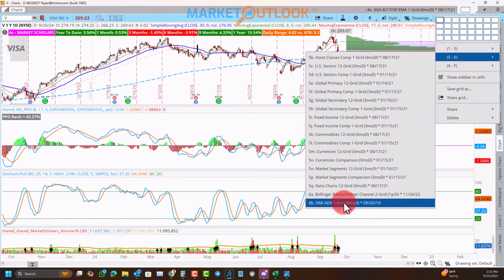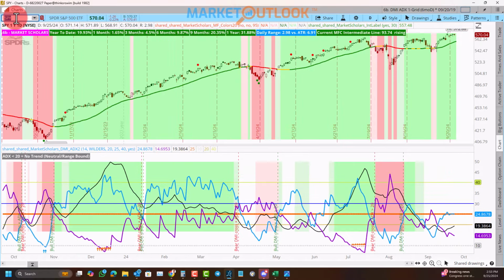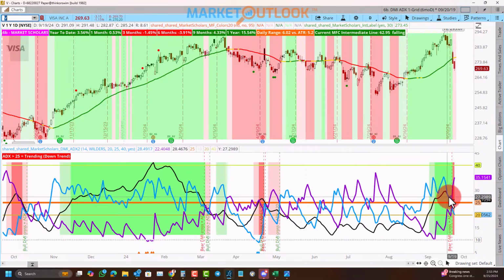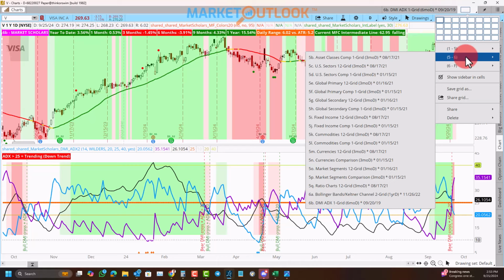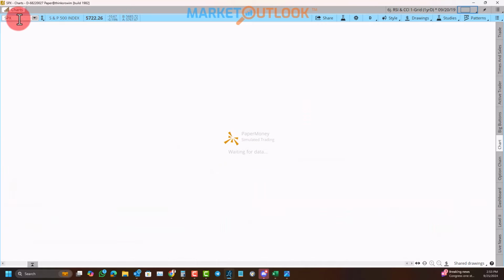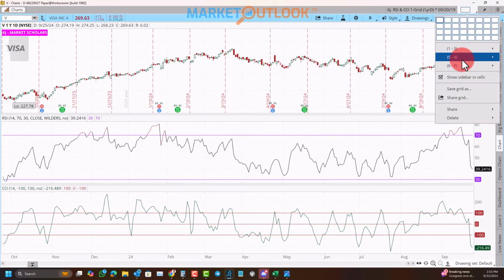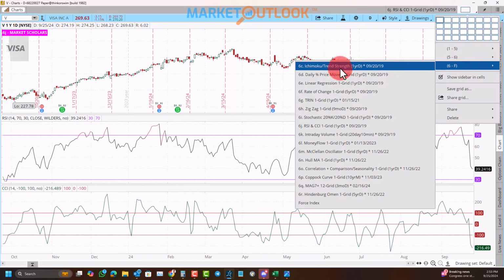If you take a look at its DMI, the negative indicator is really taking off. The ADX is still pretty high, above 25, but the negative indicator has gone up to 35. The positive still hasn't even dropped below 20 yet. So it kind of goes to show we might still be in the initial stages of weakness on this stock. If you look at this RSI and the CCI, they are both at bearish levels, below minus 200, below 40 on the RSI.